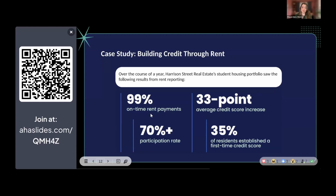And I mentioned that this was for a student housing portfolio. 35% of residents established their credit score for the first time, which is not always so easy to do when you're just starting out. Sometimes it feels like you have to have credit already to be approved for any credit cards or loans where you could start building credit. But having rent reported, especially because a lot of students living in off-campus student housing are getting a little bit of help from mom and dad, having that reflect on their credit report so that they can start out with a credit score is really huge for them. So this is a win-win for the property and for the renter.